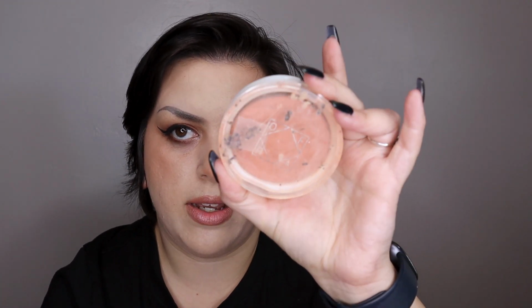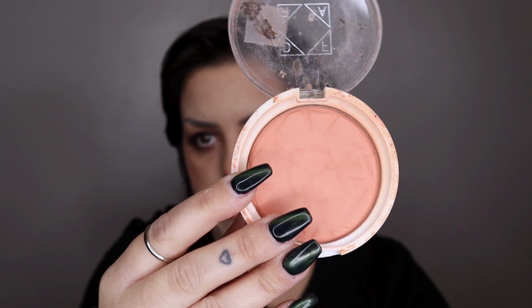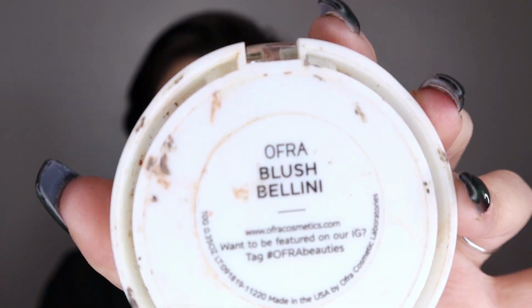So I like my blush to be a little bit more pigmented, so my go-to is my Ofra. This thing has been through hell and back, but we're about there. We're almost to the pan, hopefully. Like I said, this thing has been through hell and back with me.